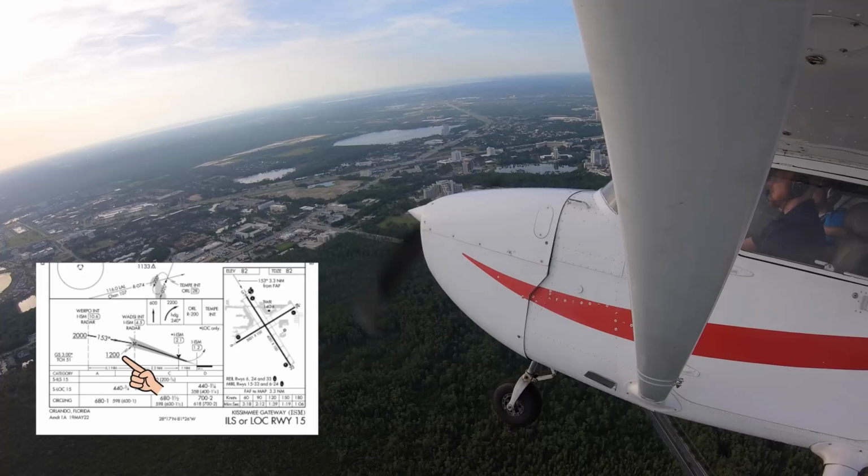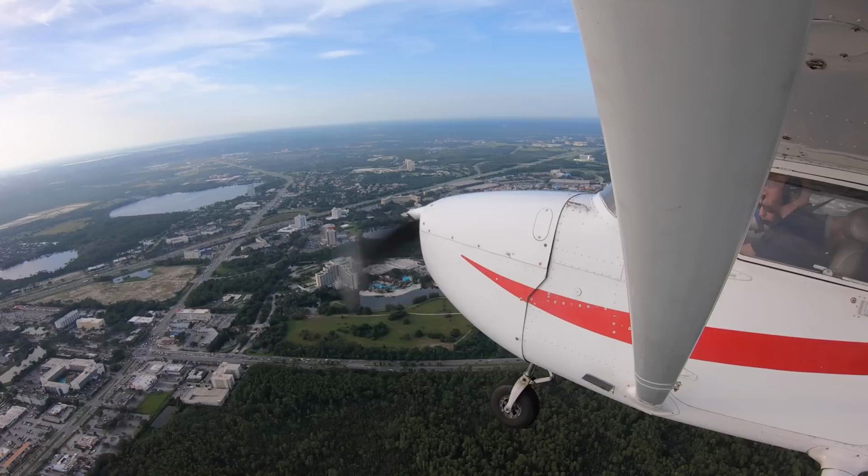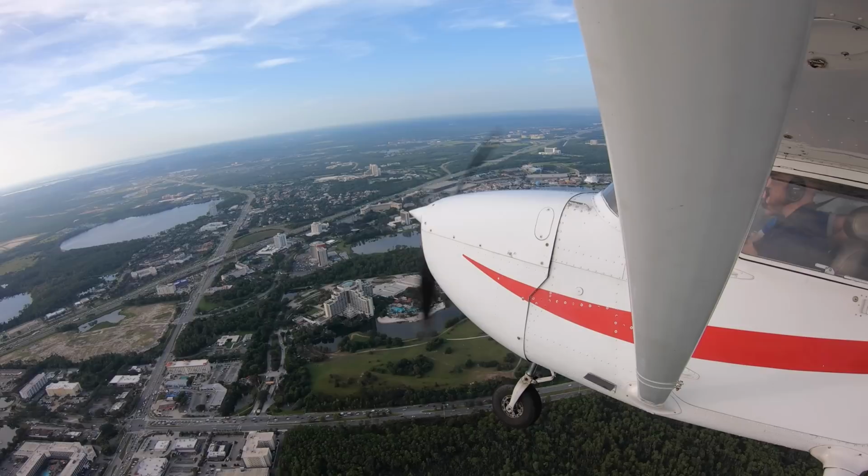Final approach fix on an ILS is glide slope intercept, and the altitude at which we'll intercept that glide slope is 1200 feet. Then we'll follow the localizer and glide slope all the way down to the minimum before looking up and seeing the runway. Sounds simple, or maybe not, but when flying on instruments, nothing is as straightforward as it seems, as you're about to see.